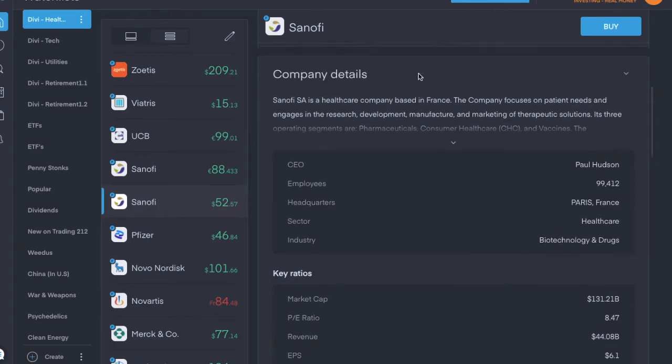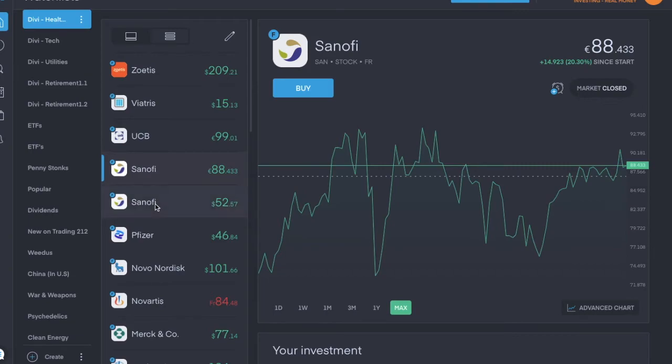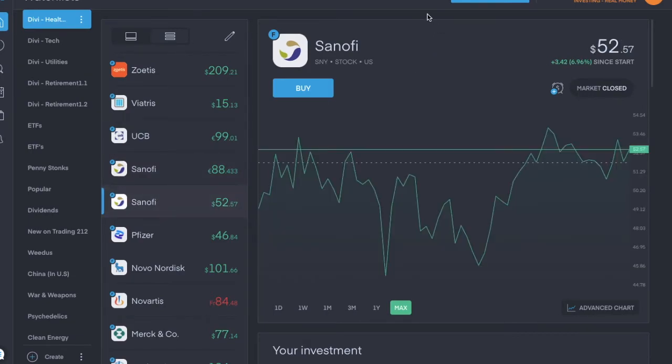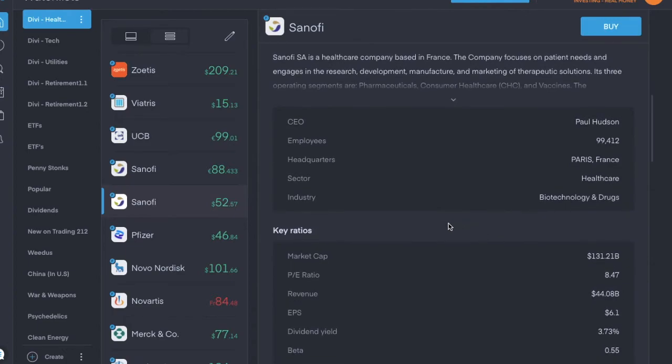Next we have Sanofi. So I have two stocks, one from the US and one from France, but the same company. So ticker symbol for the US Sanofi stock is SNY, trading for about $52.50 per share. So the company itself is based in France. It's in the biotech and drugs industry. It has a dividend yield of 3.73%, and it pays an annual dividend.